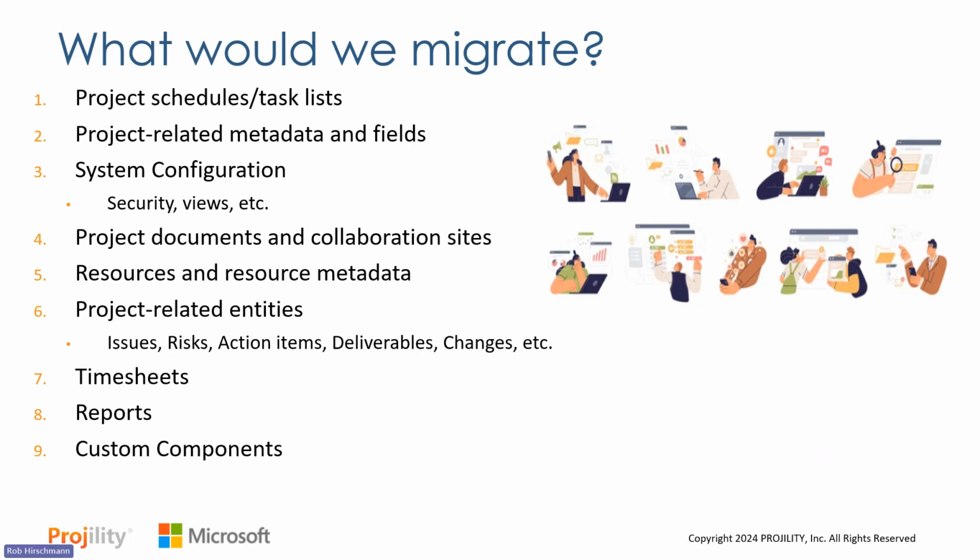Finally, a lot of organizations have built out custom components on these platforms. Maybe they've made some kind of a log or a financial log where they're capturing all the finances or the spending, or maybe an invoice log as well. Any kind of custom elements you've built onto that system, you might want to actually think about, am I going to move them or am I going to sunset them as well?